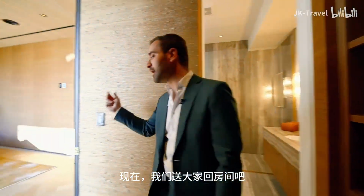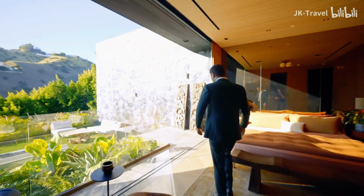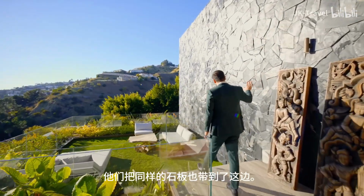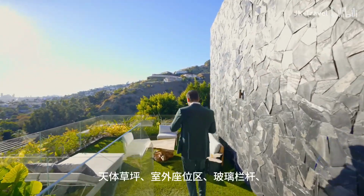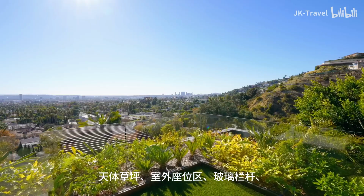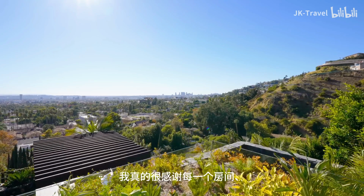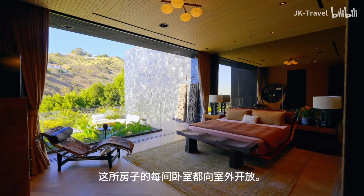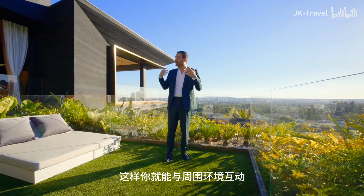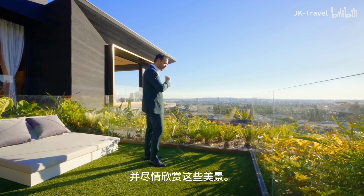Now let's walk everybody back out to the room so we can check out the balcony here. Again, seamless transition to the outdoors. They brought the same slate to this side as well. AstroTurf, outdoor seating area, glass railing throughout, and you have these phenomenal views. I really appreciate the fact that every single room, every single bedroom in this house opens up to the outdoors. That way you can interact with your surroundings and just take advantage of these phenomenal views.